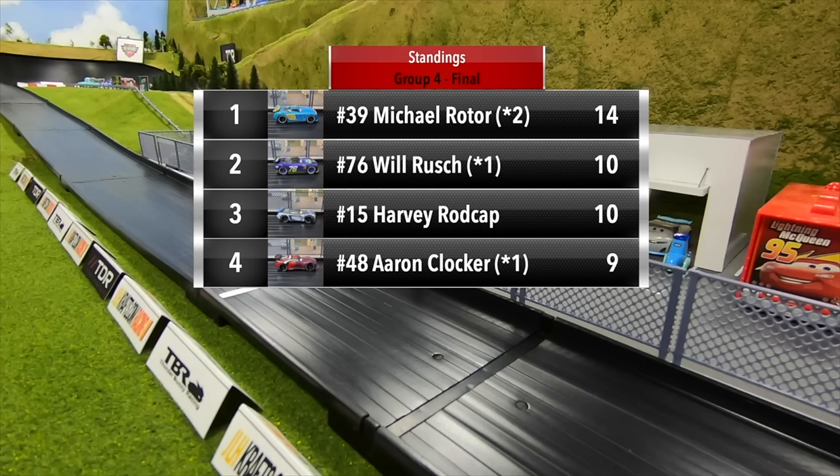Michael Roeder, your winner of Group 4. He'll be advancing on to round 2. Will Rush and Harvey Rodcap tie for second with 10 points apiece, and then Clocker finishes in fourth with 9 points. Here's the overall driver standings for round 1.